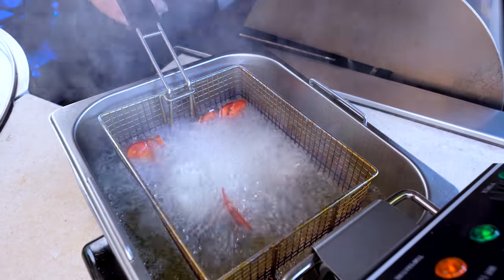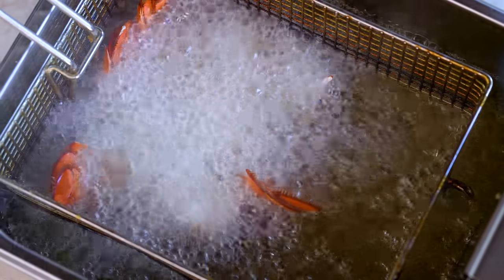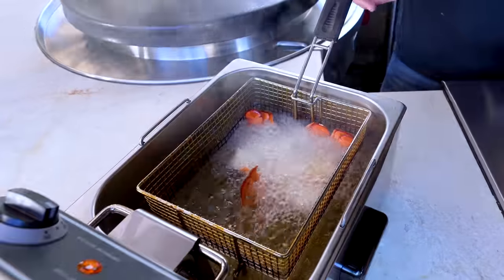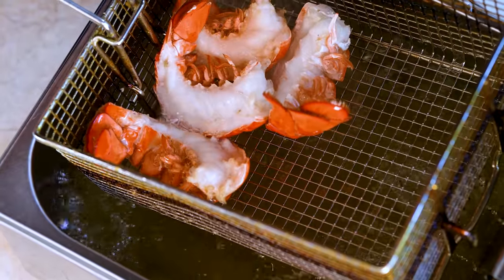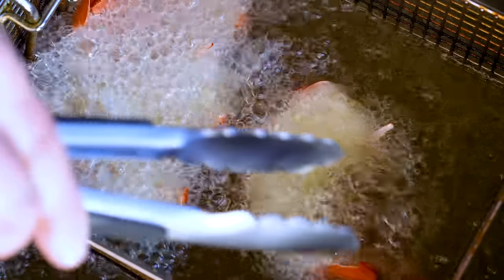So depending on how hot your oil is, depending on how cold your lobster pieces are, you're gonna need probably maximum a minute and a half or so. We want them opaque, which they're so close, God. Welcome to Baja, Mexico, ladies and gentlemen.